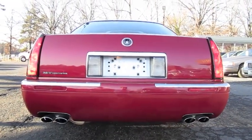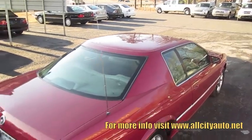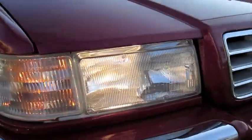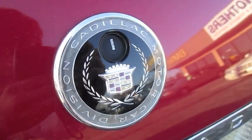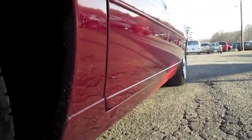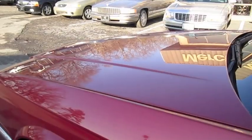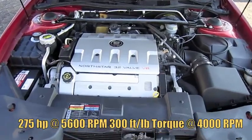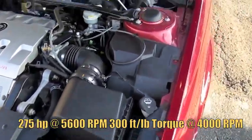Quad chrome exhaust tips. It's in fabulous shape. Clean headlamps. 32 valve Northstar. No dents or dings on the doors. Paint and finish in phenomenal shape, as well as the chrome wheels. The Eldorado comes with a 4.6 liter Northstar V8. Running strong. It is front wheel drive.